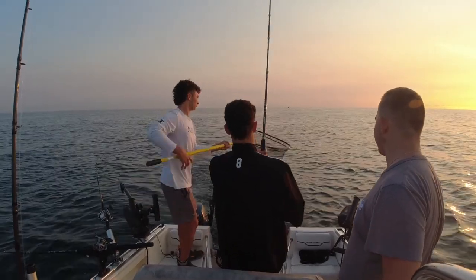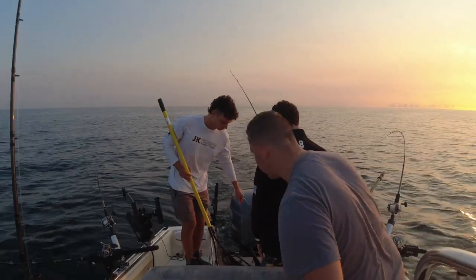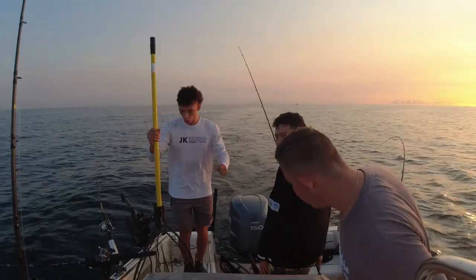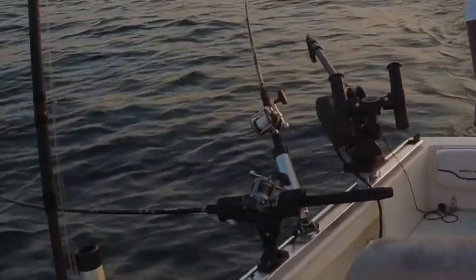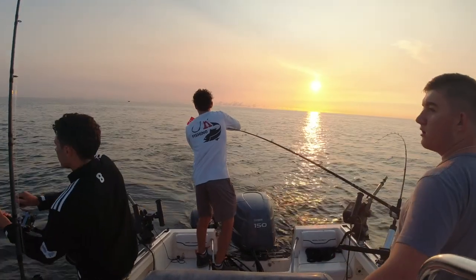I told you. Boys, we're getting a butterball size today. I like that. Oh my god, it's a kahoo. Yes, boys. That's another one in the boat, guys. Oh, fish, dipsy. Gone. It's gone.